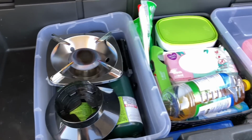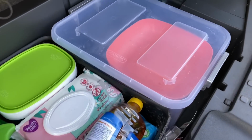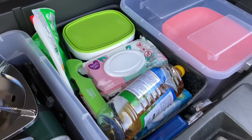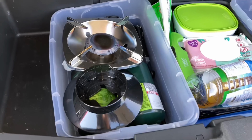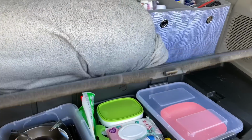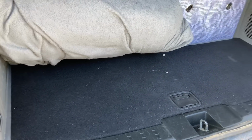So when I cook and do all of that, I just pull the whole bin out and put it on my little outdoor table. So it makes it easy, and I can have other things underneath here, and I do actually have some extra space right here next to the propane, so I might put something else under here. I'm just not sure yet, but I just moved the cubes and the cooler to get it open. It's really not that big of a deal.